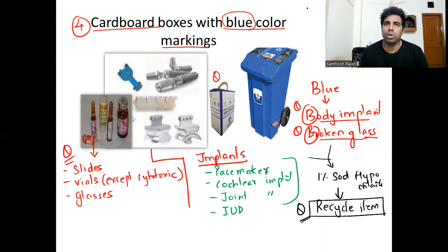Your white transparent box, all the needle stuff you're making, encapsulation cement, and we are doing here also. Most of the things, implants, everything can be manufactured and you can use it, you can recycle the item. That's it. This was the blue color.